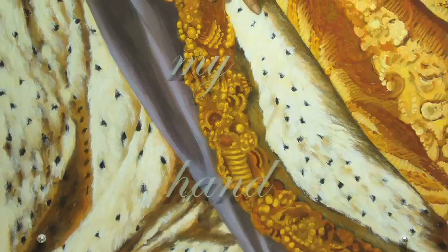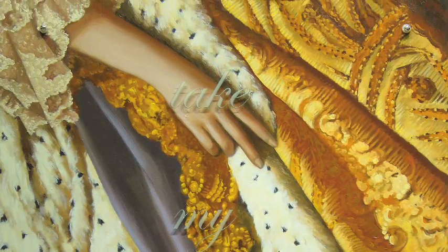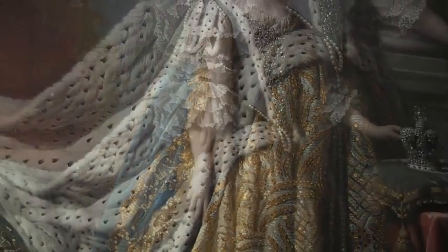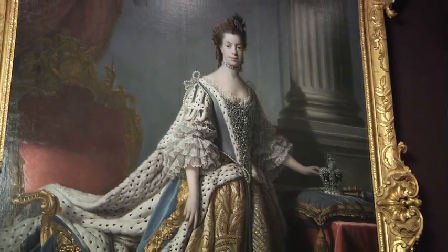The next panel is titled Take My Hand, and it's a fragment of the original Queen Charlotte painting. It shows her hand against a very luxurious fabric, but as you look at that hand, you notice that it's very young. And within the discussion groups, people pointed out her vulnerability and the notion that she probably did need some guidance and wanted friends.